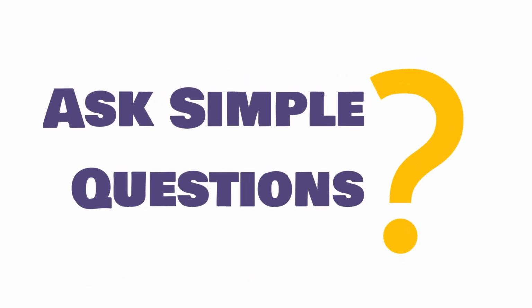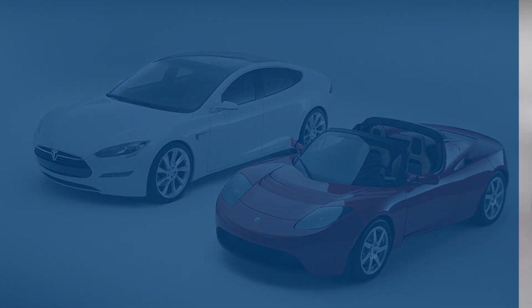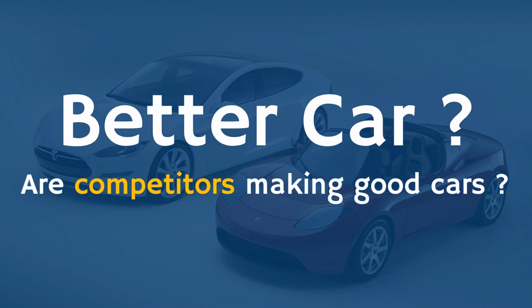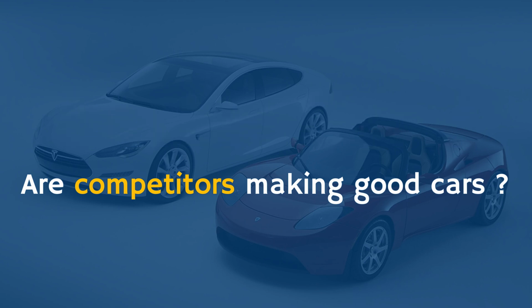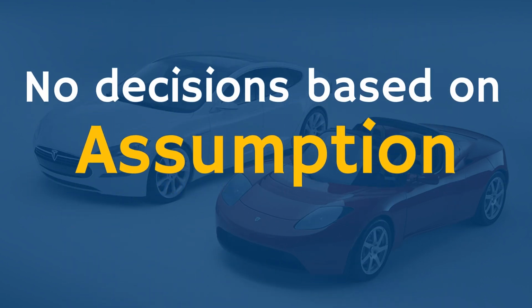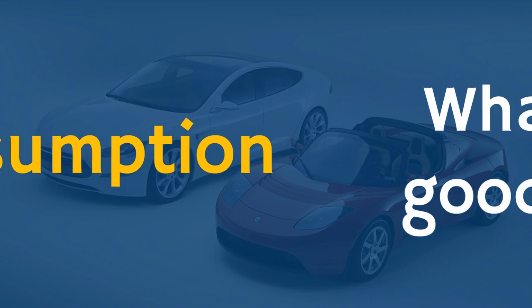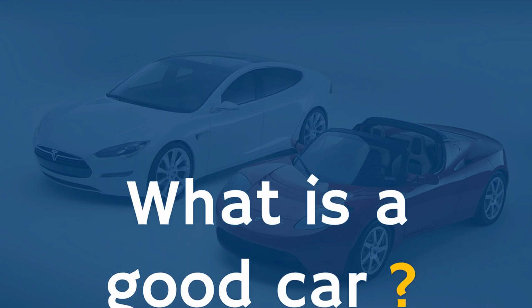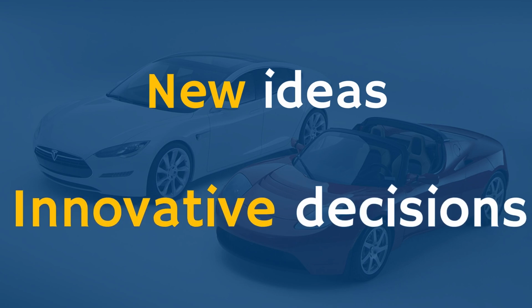First, translate the problem you have into simple questions that have no assumptions embedded. When making the Tesla cars, Musk did not ask how to make a car better than competitors, because he would be assuming that the competitors are already making good cars. They might be, but it is just an assumption and he doesn't make decisions based on assumptions. Instead, he asked, what are the components of a good car? He started from square one, from blank. He took his own direction. This allows you to make something new, and make innovative decisions.